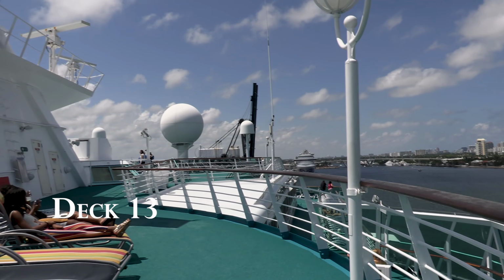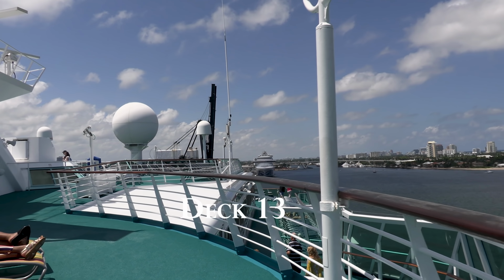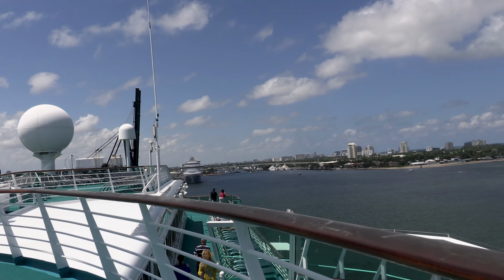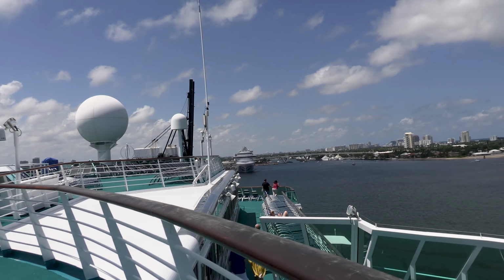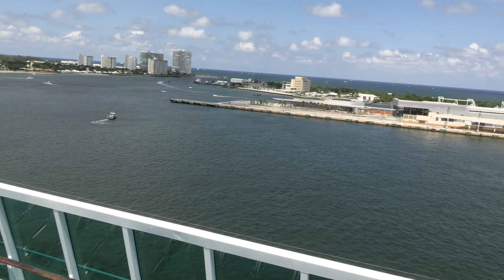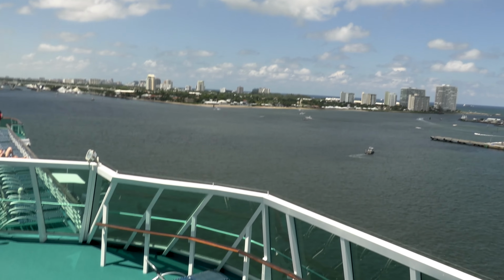I'm not really sure if this is technically deck 13, but when you're on deck 12 and you can go up another level, then I'm going to call it 13. 13 is always kind of a weird number for cruise ships. It's a superstition that they don't ever really use the number 13, if you ever happen to notice that.